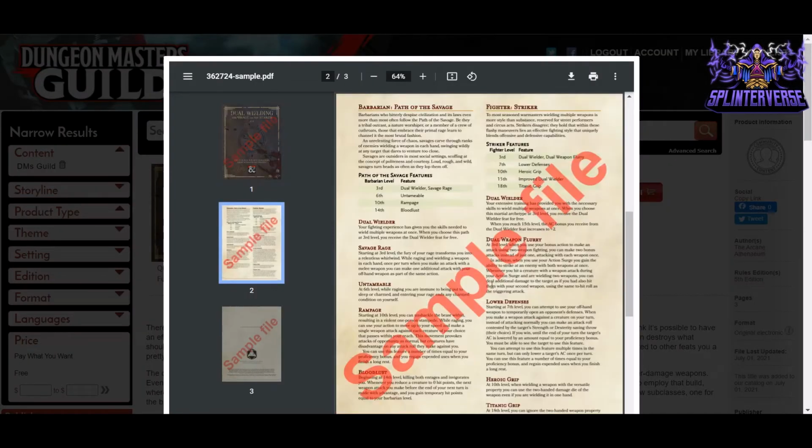Alright, let's look inside. So you get to see all 3 pages, so you get to see the full thing before you purchase for either free or not. So you could decide whether you're going to pay more based on reading it. So you kind of have no excuse not to look at this one, I would say, unless you're not looking for any kind of subclasses for these classes. But you never know, you might need it down the road. So I would say check it out. So let's look at this Savage Rage.